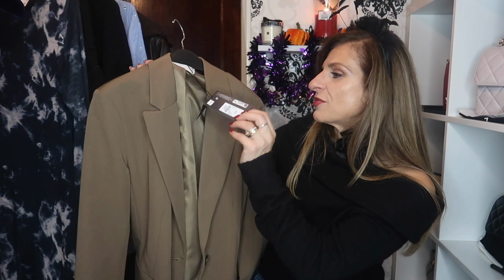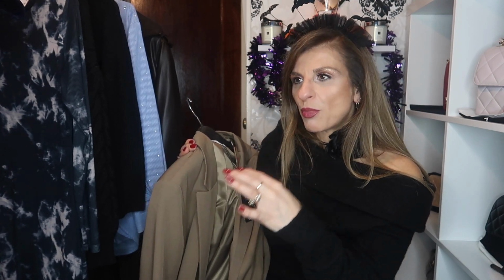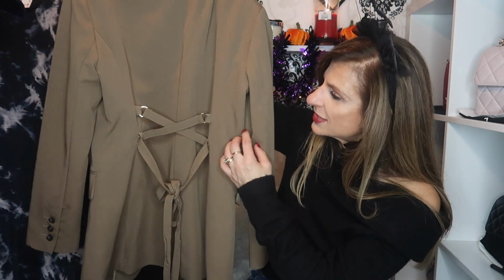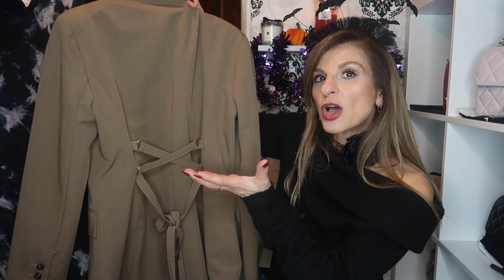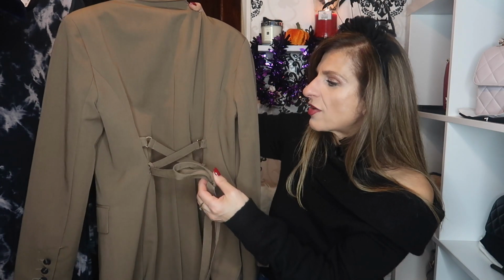This again is from the Rita Ora collection. I tried this on in a size 8 and a size 10, and I fitted in both of them, but I decided to go for the size 10. It's absolutely beautiful. Look at the detail on the back here. So you can loosen this blazer so it's not as figure hugging. You can tighten it. This is all very adjustable.